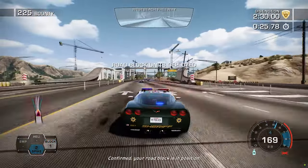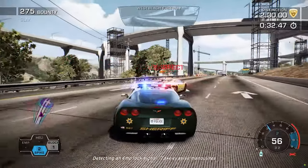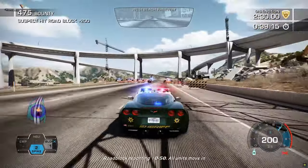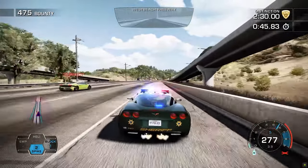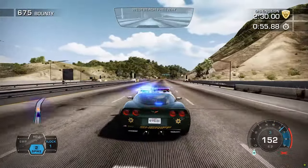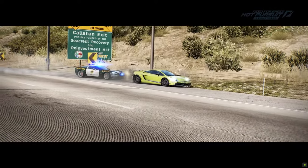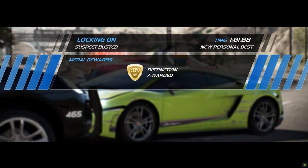Confirm your roadblock is in position. Detecting an EMP lock signal. Take evasive maneuvers. Roadblock reporting 10-6. All units move in. Suspect in custody. This thing is over.